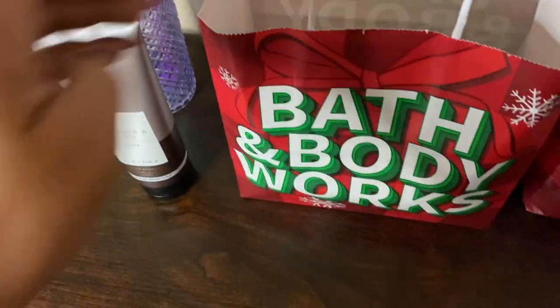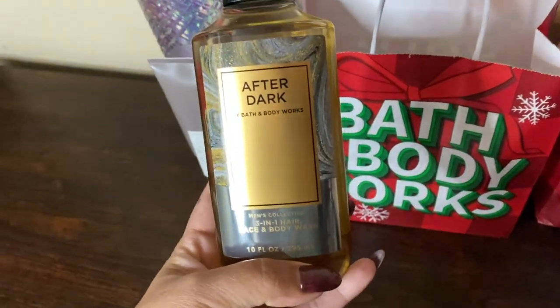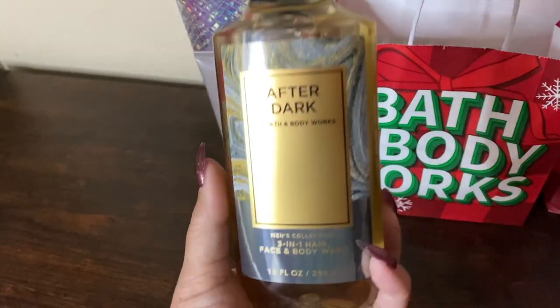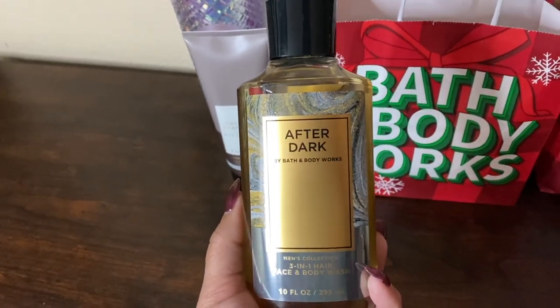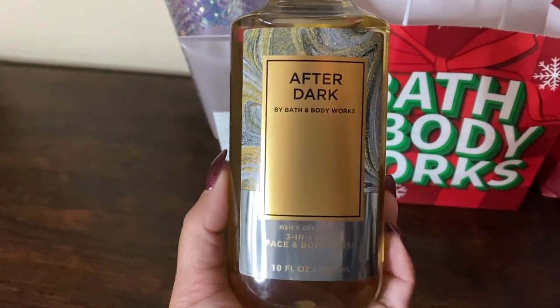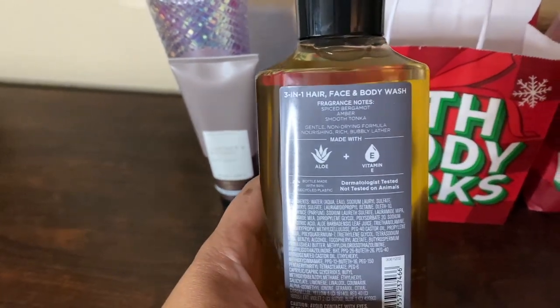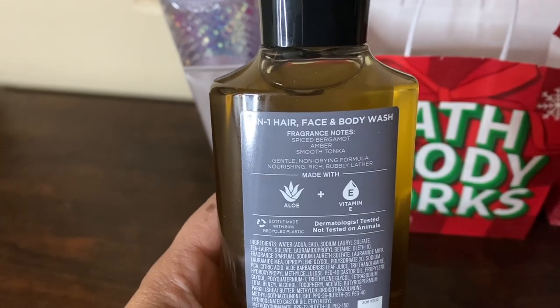And then my first number one favorite, I got After Dark. I was gonna say Aftershave. People come in asking for aftershave all the time, which I kind of think we should sell. But yeah, we don't have it. So anyways, After Dark. And I know who's going to love this one. Aiden, I know he's going to love using this one. I'm going to put it straight in the shower today.